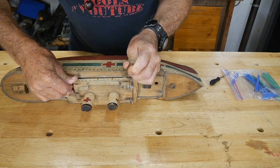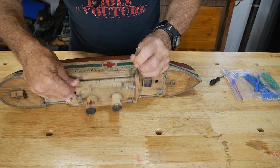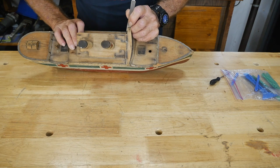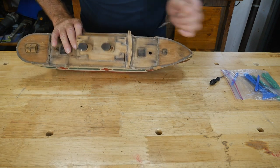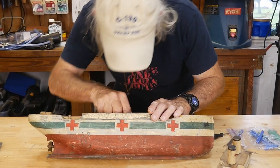Yeah, the pins are letting go, and there's a big square opening at that point. So yeah, oh, there she goes. Let's see what we got. Oh, what in God's name is that? Huh?